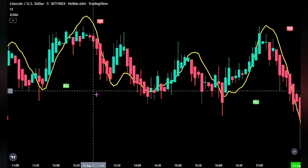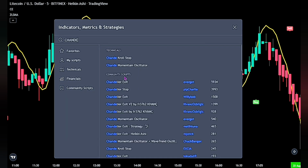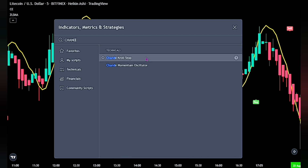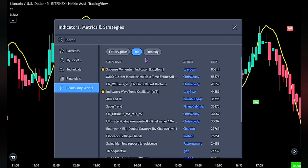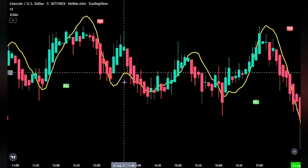Okay, so let's now reveal the indicators on the chart, as I will be revealing the settings for the strategy later in the video. Now the first indicator is the Chandelier Exit by aggregate. This is the reason why we have these buy and sell labels on our chart, as we filtered the settings to make the chart look neat and readable. And the second indicator on our chart is the ZLSMA by VeryFid. We will be using these 2 indicators, as it is all we need for this strategy.